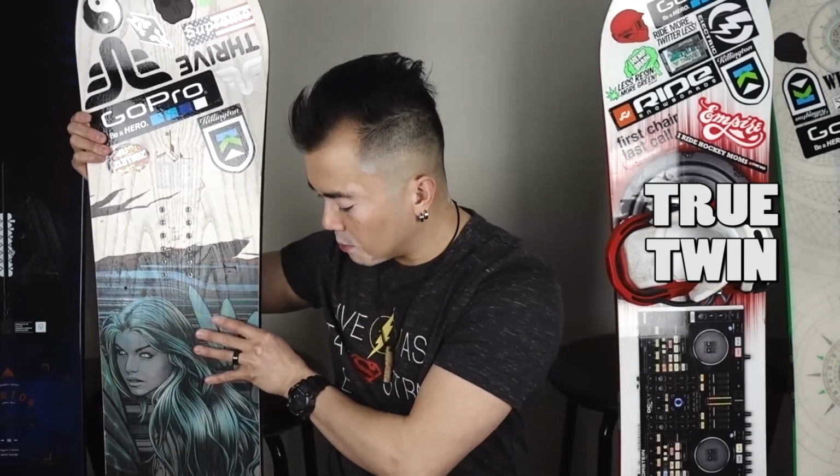So twin means it's the same flex going towards the nose or towards the tail, and it's a centered stance, so it's the same length towards the nose and towards the tail. So twin shape, twin flex, that is my go-to preference. I am an all-mountain type of rider. I do like to go in the park. I do like to go off-piste and go into some powder runs. That is just my personal preference to go for twin.